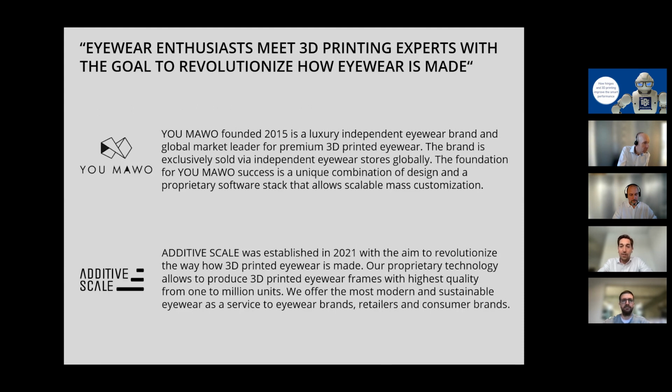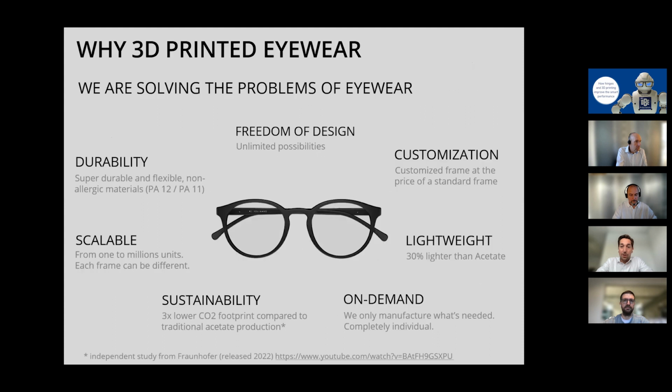We will also see some parts later, and we can deliver from one unit, because with 3D printing you can very quickly provide a prototype. But the purpose of this company, it's called Additive Scale, is really to scale into millions. Today we can do from 50 going into 100,000 units per year, but we are now looking at really scaling this up, because it totally makes sense, as you could see in the current slides. And I think it's also important to mention, it's modern and sustainable. Daniel, you will now say a few words on why this all makes sense.